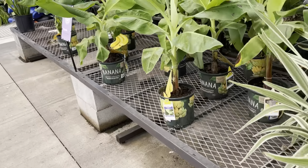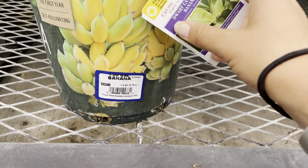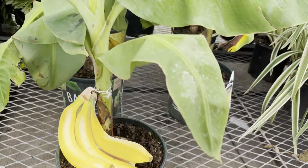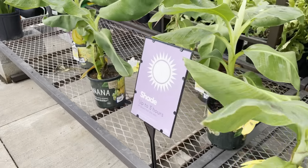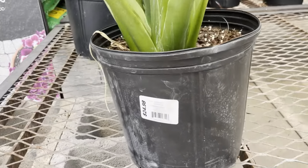And then they had these really cute banana plants. I've always wanted to grow a banana, but I've heard that it takes a couple years at least to get actual banana fruit out of your plant. And I just don't think I'm going to live here that long. So I will admire them from afar. But moving on, there are some really big, really nice Alocasia odora.